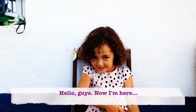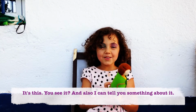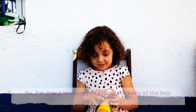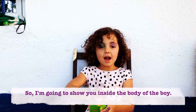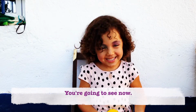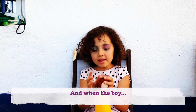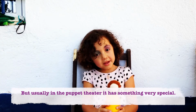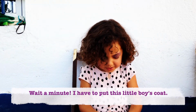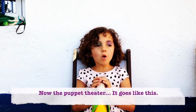Hello guys, now I'm here with something that my mom already showed to you guys. It's this. You see it? And also I can tell you something about it. I can tell you part of the puppet theater. So I'm going to show you inside the body of the boy. I'm going to take off his jacket. You're going to see now. You see? It's yellow. Wait a minute, I have to put this little boy's coat back on. There he is.